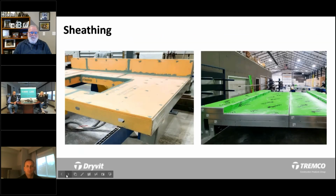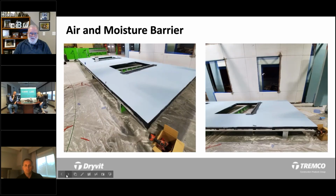Okay, and the sheathing is mechanically applied to the framing. We put an air and moisture barrier on. We treat the fasteners and the edges and the joints in preparation for the installation of our EPS. Obviously, the orange one is the Secure FX 430. And then if you're going to install it, you've got your backstop.